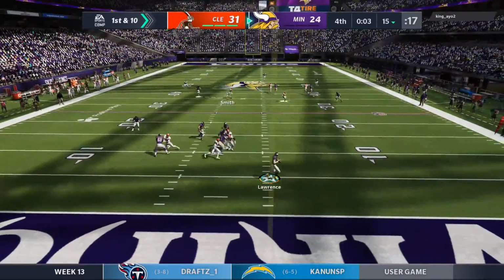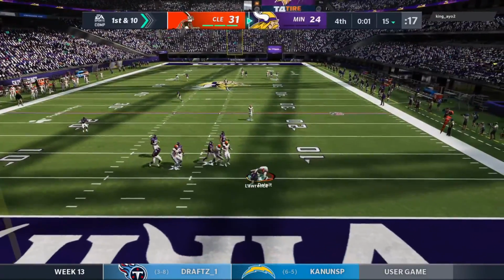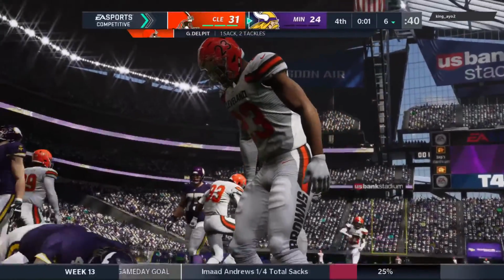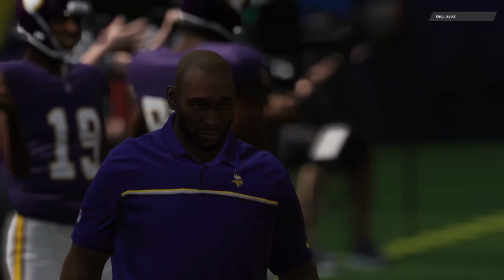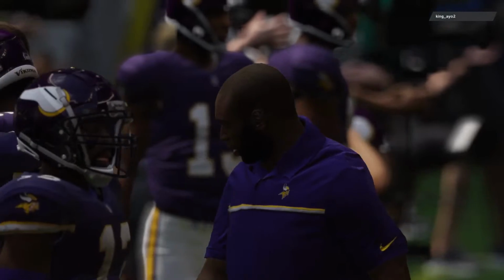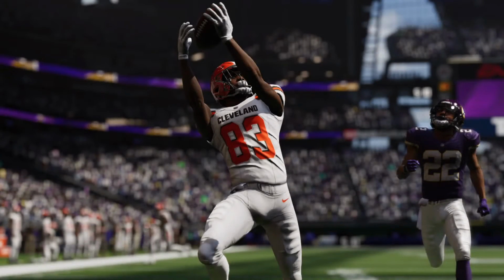They'll come out throwing here to start the drive. And he's going to be brought down. Back at his own 6-yard line. Grant Delpit. He's the one that got home and takes him down for a loss of 9.